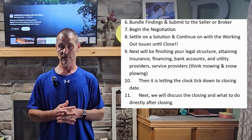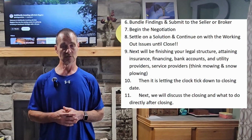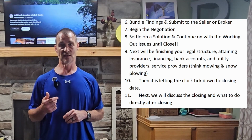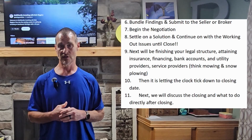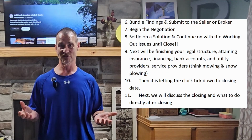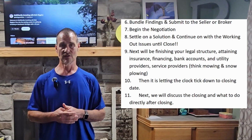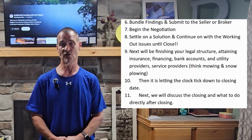Utility providers. God forbid it's middle of winter, you close on an asset, and the owner has set the natural gas to be shut off the day of closing or the day after closing. If you don't get it put into your name, if it's one bill for multiple residents and the heat goes out, that's something you're not going to want to deal with. So think about all the utilities, all of the services. There's a lot of services that are involved there.